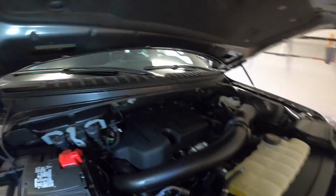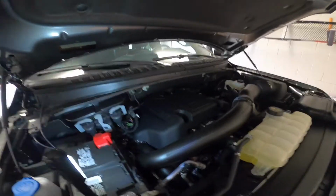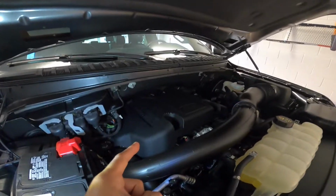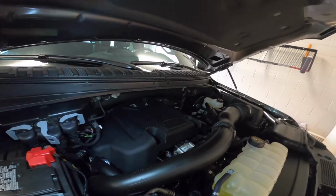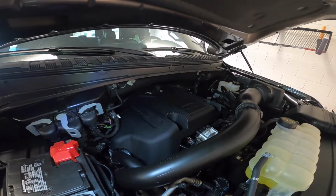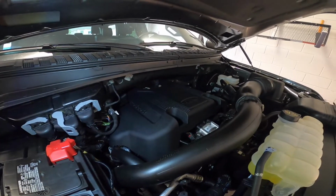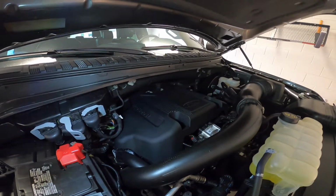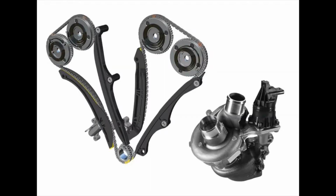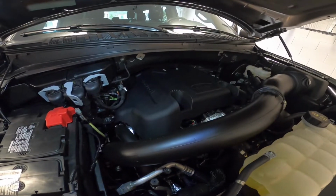One of the reasons I wanted to trade in my 2015 and get a newer model is absolutely the engine. So this is the second generation 3.5 twin turbo EcoBoost, and in the second generation Ford fixed a couple of issues that the first gen had. The first one is a timing chain. Instead of one huge 7-foot timing chain for everything, they've updated it to 2 timing chains. So you got one timing chain for the left side, one timing chain for the right side. So that takes care of the stretching problem that could happen on the first generation EcoBoost.